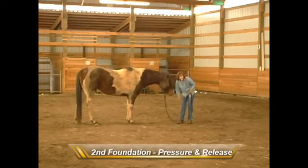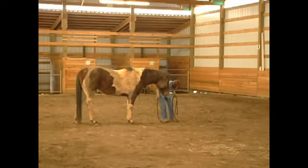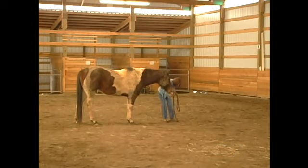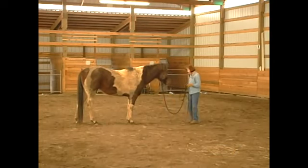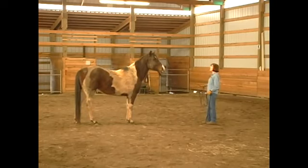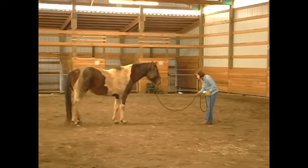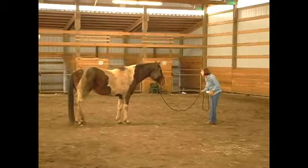Look at this guy. I just had this feeling that he was going to be just a piece of cake. Yeah, he just is so connected with my mind, with my body, that he's just doing what I'm asking. This is a piece of cake horse. My gosh, he's going to be easy to train. Can I get you to back up again? Back up. Good boy. And notice I dropped my pressure instantly. Aren't you awesome? Look at you, licking and chewing.